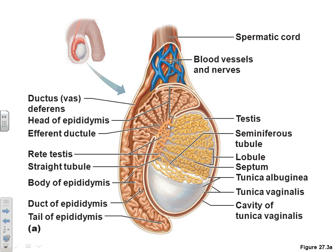Once the sperm is ready to leave the rete testis, it then travels out the efferent ductules into the first portion, or the head, of the epididymis. The sperm then travels down to the body of the epididymis, then down to the tail of the epididymis. It is actually here within the tail of the epididymis where the sperm achieves maturity, in the sense that it is now capable of using its flagella to swim. The sperm then will enter into the vas or ductus deferens here.